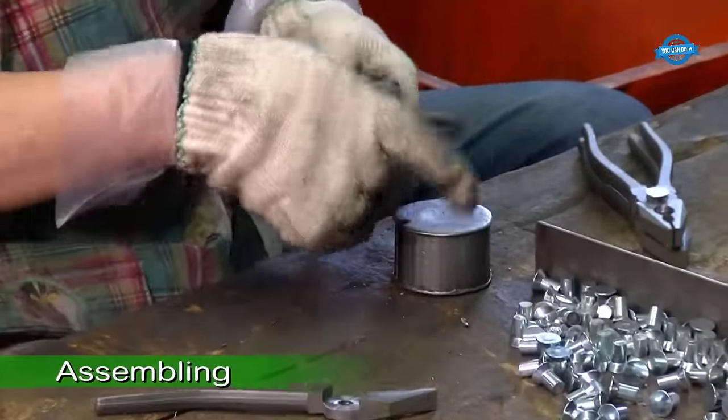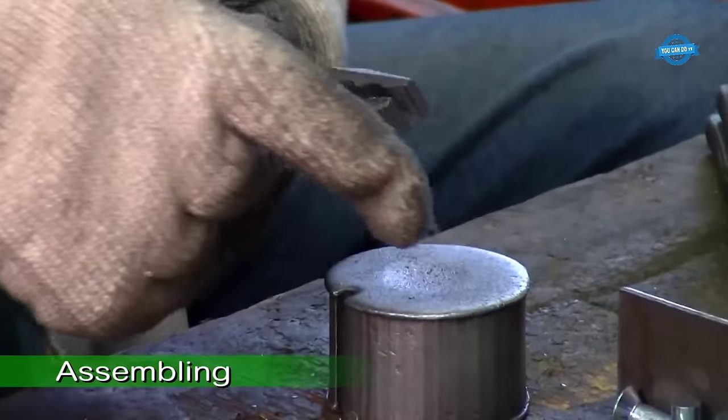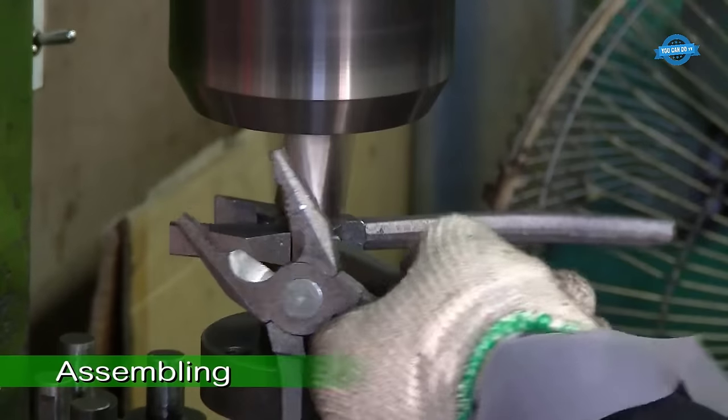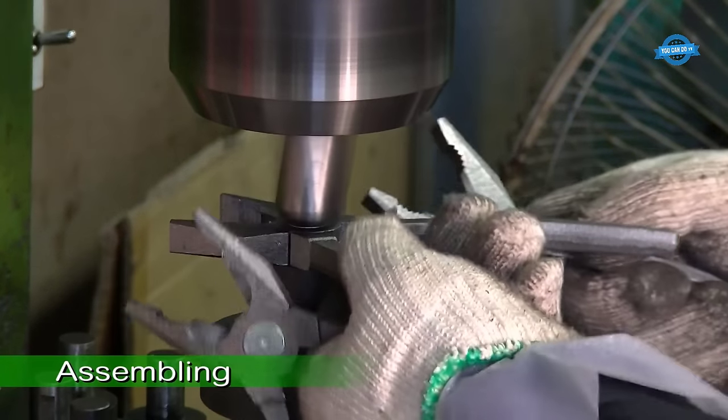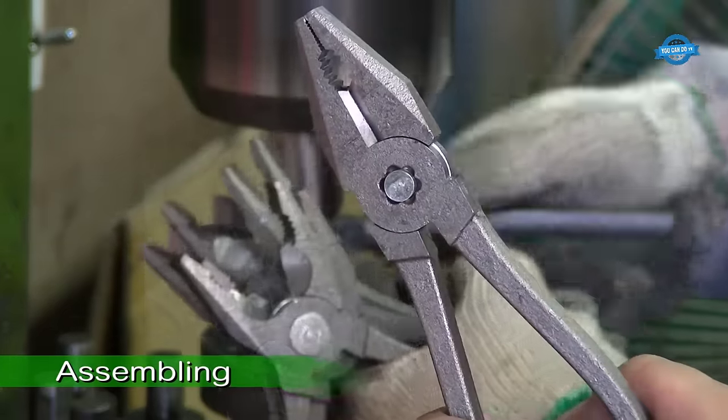Assembling. Following the lathing step, the pliers are ready for assembly. A technician inserts a rivet into the broached hole and then presses it to assemble the pliers securely. This assembly process ensures that all parts are properly aligned and connected.